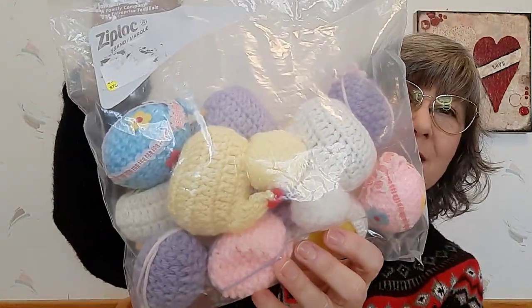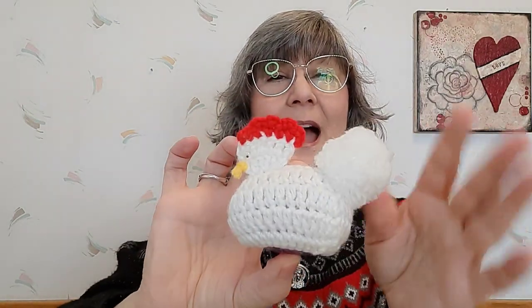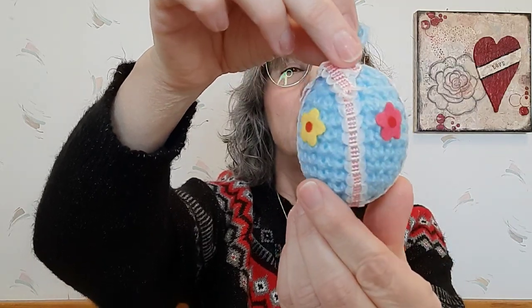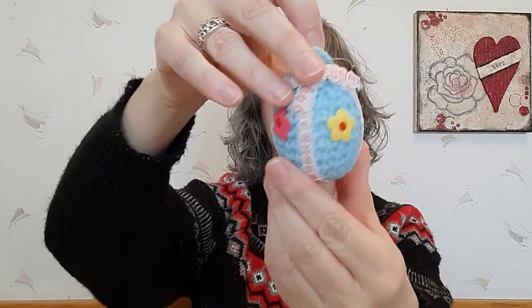I also love crocheted things. Reminds me of my childhood. So I got this bag of crocheted eggs, and then also the chicken egg covers. I think I showed mine. Both Kelly and I had those in our childhood. So we've got this one. We got this adorable little Easter egg. They did a really nice job on this. There's a bow there. So cute. Love that one.